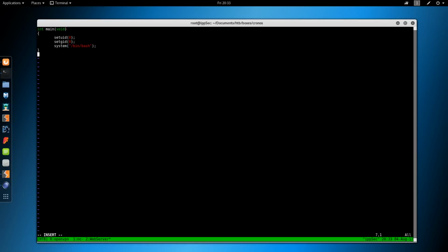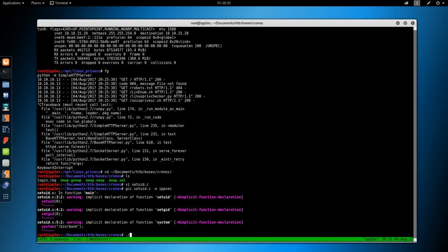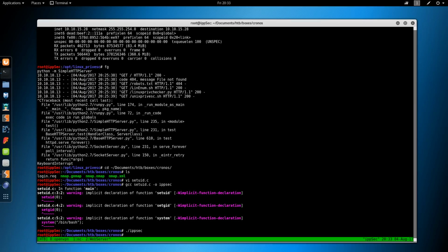Close this. Compile. So gcc setuid.c, output, we'll call this ipsec. Then ./ipsec. Make sure it runs. Looks good.